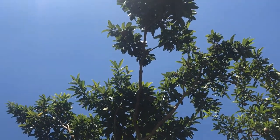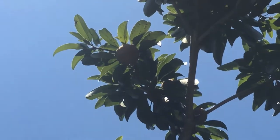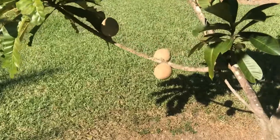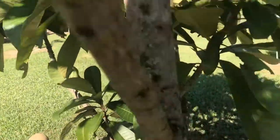This is a sapodilla tree. They taste like brown sugar. That's one of the fruits right up there. And here we have some sapote. A different kind of sapote.